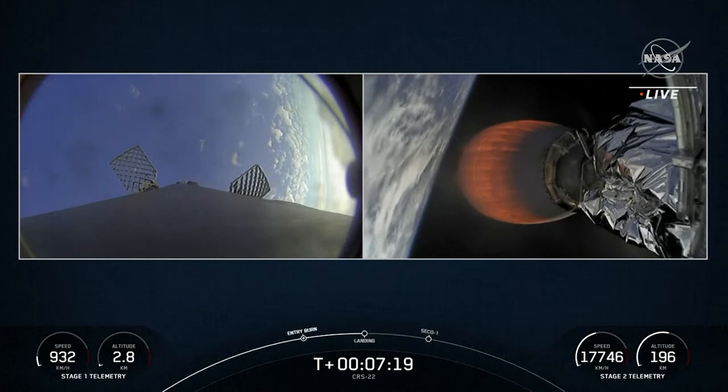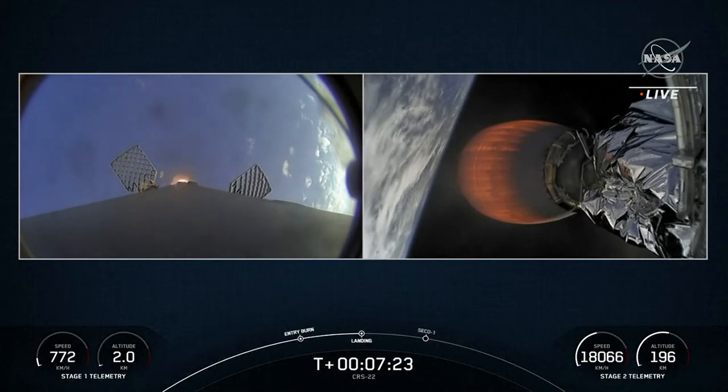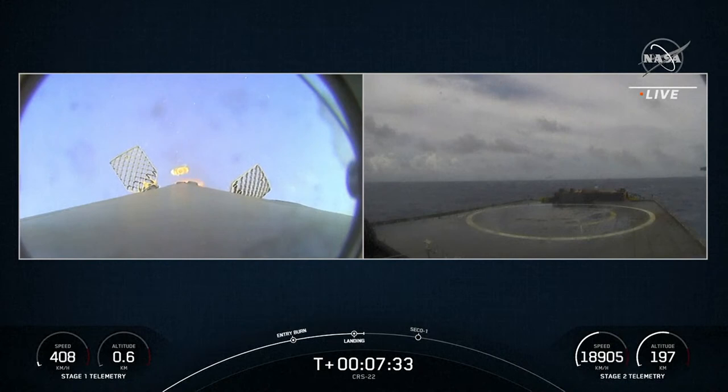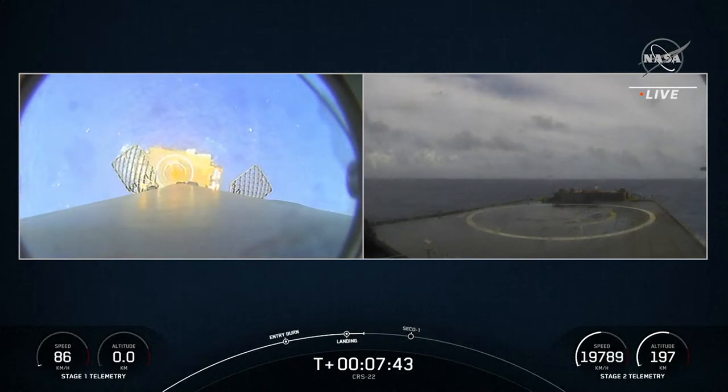Amazing shots of the first stage during reentry. Once we get closer to the drone ship, we will deploy our four symmetric landing legs around the base of the first stage for hopefully a nice soft touchdown on that drone ship. You can see a shot of that on the right-hand side of your screen. Stage one landing leg deploy.